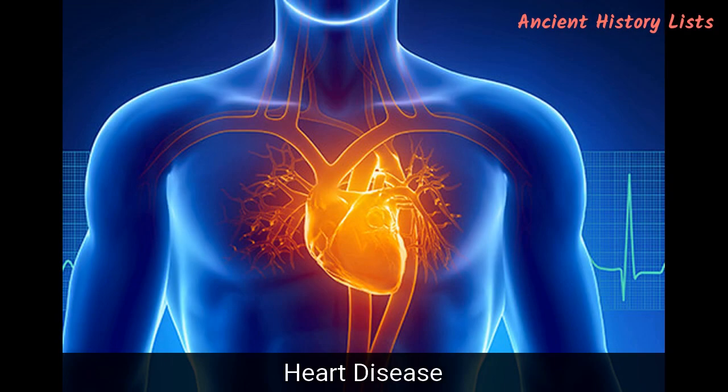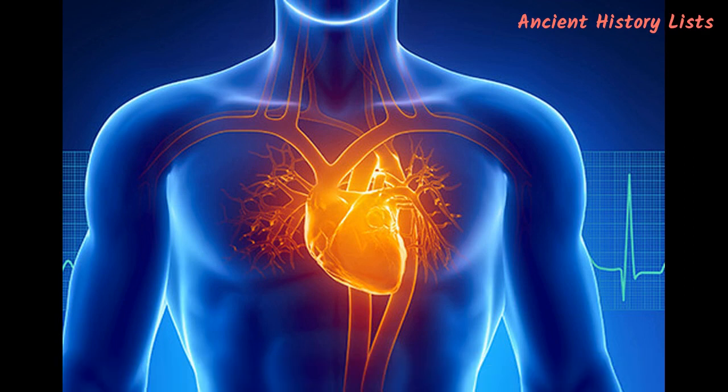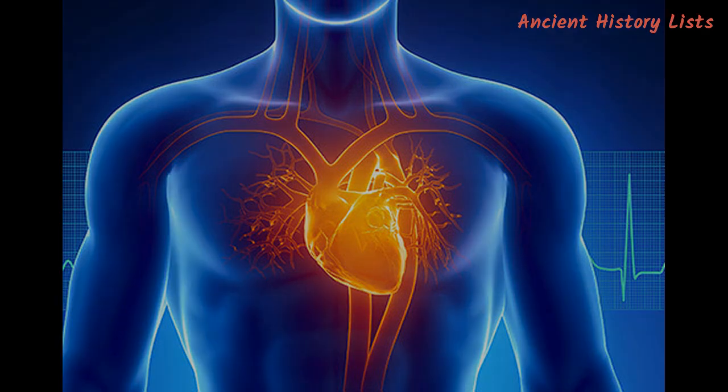Number 7. Heart disease. Heart disease during World War I was very different to today. Heart defects were extremely difficult to detect and diagnose in wartime. Hereditary heart disease in adults, which damaged the 4 major valves of the heart, was common, and officers and soldiers were discharged from service if they were suspected of having heart problems.